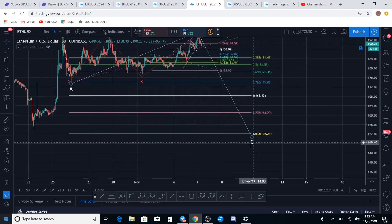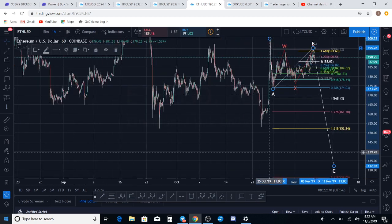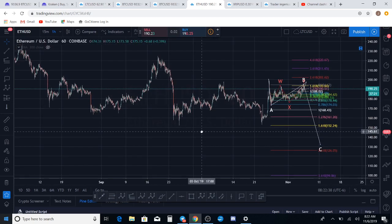So there's two possibilities I want you to be aware of on the horizon. We could be coming down here to finish out this move, to finish out all this correction. We could be just coming on down. We don't have to continue up. We're probably not going to continue up.